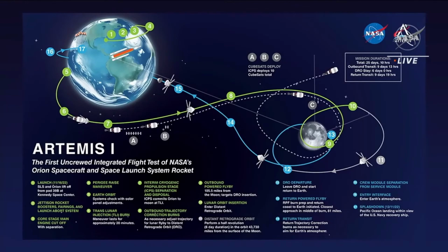We've completed that green line and have entered the distant retrograde orbit as part of the two maneuver sequence, bullets 9 and 10, the outbound powered flyby and the distant retrograde insertion. And we are past point 11, the farthest point from Earth. And the decision gate that we discussed today was essentially to reverse that two maneuver sequence and start that blue line to head back towards Earth.